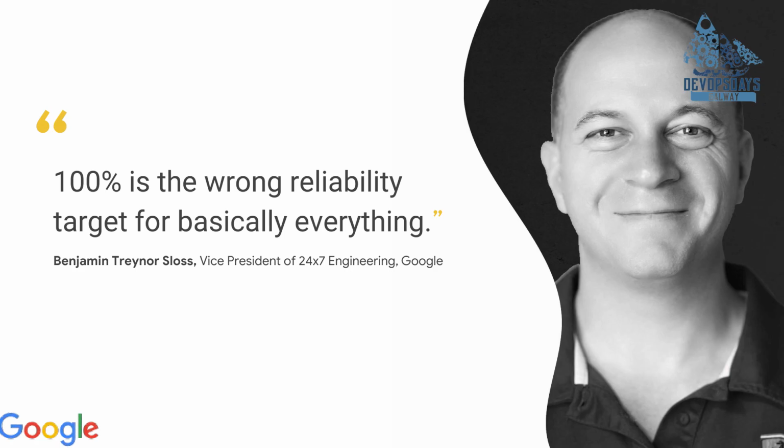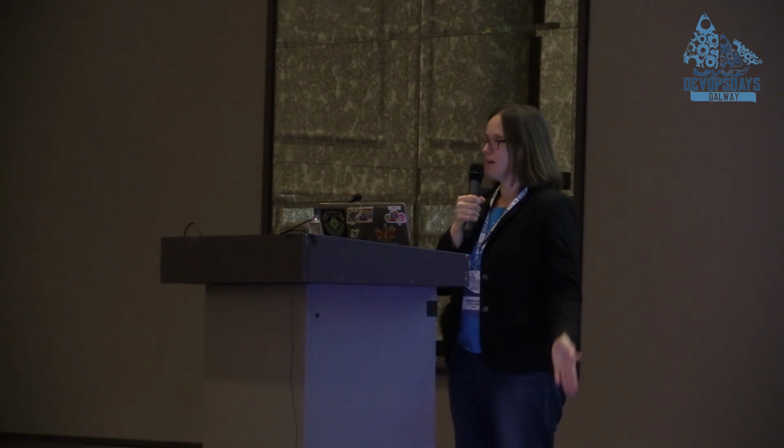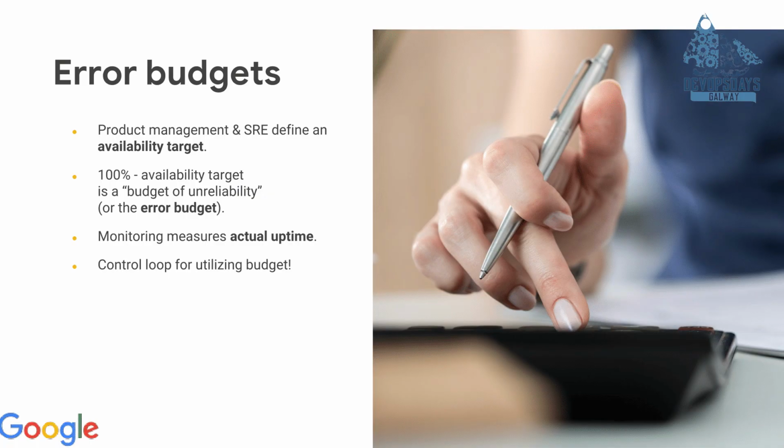Okay, you'll notice that on that last slide, we talk about 3 nines, 4 nines, 5 nines. We never talk about 100% uptime as the target. And Ben Treynor Sloss, our VP of 24/7 engineering at Google and the founder of site reliability engineering at Google, says 100% is the wrong reliability target for basically everything. It's pretty much an impossible target to achieve. And again, that's where error budgets come in.